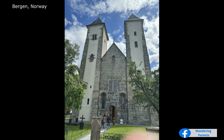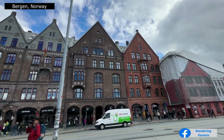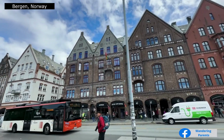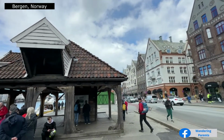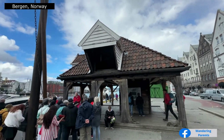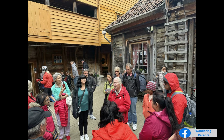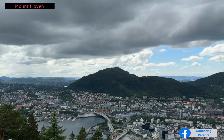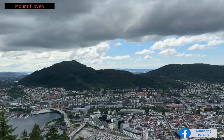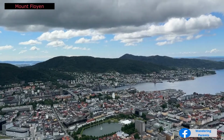Bergen, Norway's second largest city, is renowned for its picturesque setting along the country's western coast and its historic Bergen Wharf, a UNESCO World Heritage Site. The city is surrounded by stunning fjords and mountains, making it a gateway to Norway's natural beauty. With a population of around 300,000, Bergen serves as a key cultural and economic center while maintaining a charming, historic atmosphere.